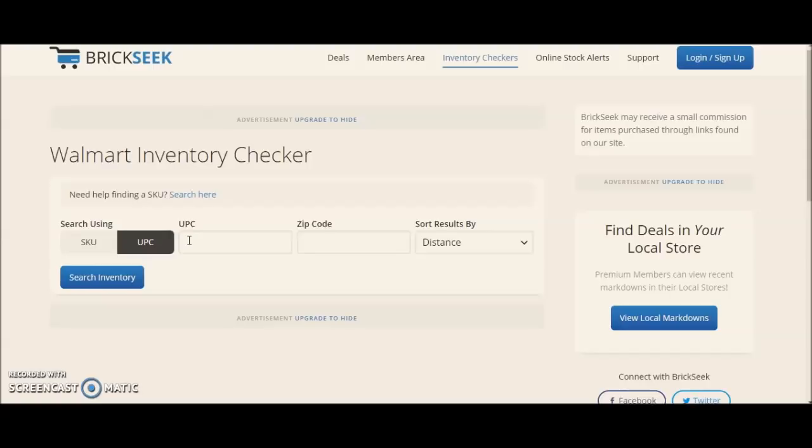So that's the idea behind unmarked clearance, and how BrickSeek is going to help us do that is by some unique identifiers that are going to allow us to search for these products, or products that we're interested in, or products that we maybe already know are unmarked clearance that other people have found, which allows us to search them in our own locations to see if we can grab the deals where we are as well.